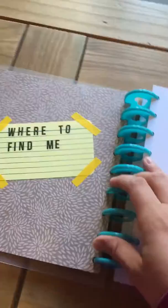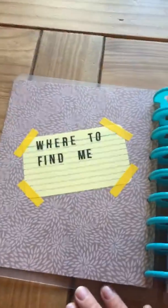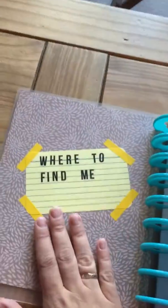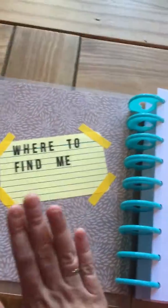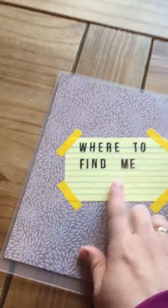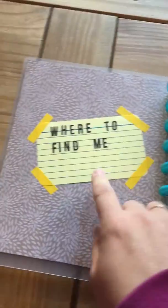Front cover. The Where to Find Me card. Now this I love because you don't have to put your address on this, but if you are planning on taking your journal out with you, it might be a good idea to have an address so that if you do lose it, people know where to send it.